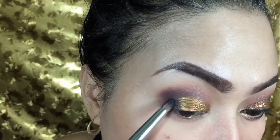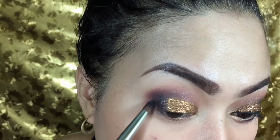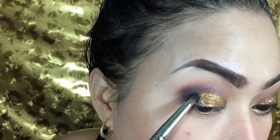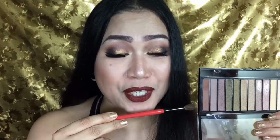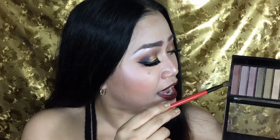Here, back to my blue black eyeshadow, I just apply more to intensify the outer V of my eyelid area. Now to blend my crease area, this is my favorite way to blend this area, and I am using this from the Makeup Revolution Redemption palette, and I love this chocolatey shadow.